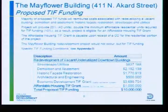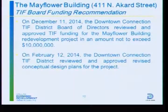All of these incentives will be reimbursable at CO or as soon as the money becomes available within the TIF. Additional details on this you can find in Appendix B of the TIF requirements. On slide 10, it shows the TIF board approval, both in December and again just last week, when they approved some additional design revisions.